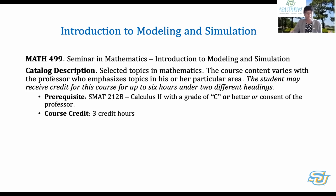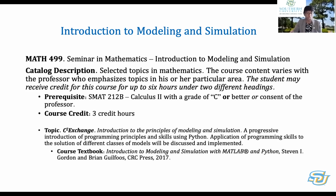slot, because as you heard from Anna, the prerequisite for Introduction to Modeling and Simulation is at the college algebra level. So that would be earlier mathematics, which would allow a broader class of students to participate in the course. And of course, the topic selected for the seminar was the C2Exchange Introduction to the Principles of Modeling and Simulation. We utilized the textbook as outlined by Anna.